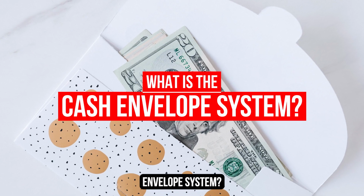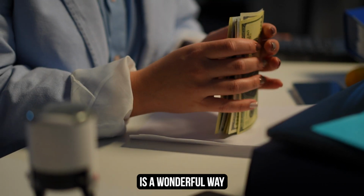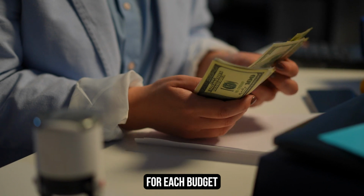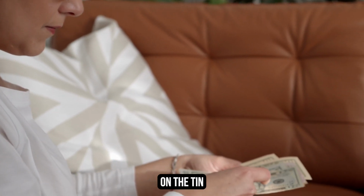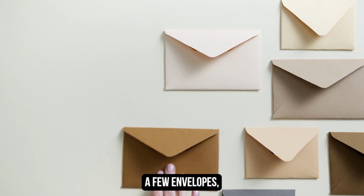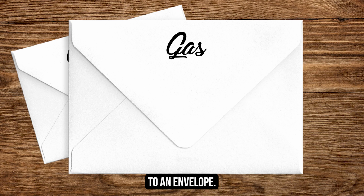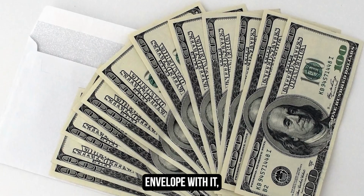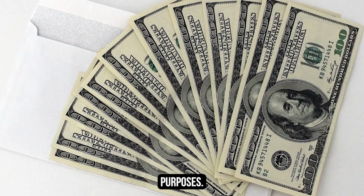What is the cash envelope system? The cash envelope system is a wonderful way for you to keep track of just how much money you still have prepared for each budget category. The basic idea behind this is exactly what it says on the tin. Using your planned budget as a reference, you prepare a few envelopes. Then, you assign a specific budget category to an envelope. Then, you prepare the allotted amount of cash and fill your assigned envelope with it, and you work with the money in that envelope for the respective purposes.